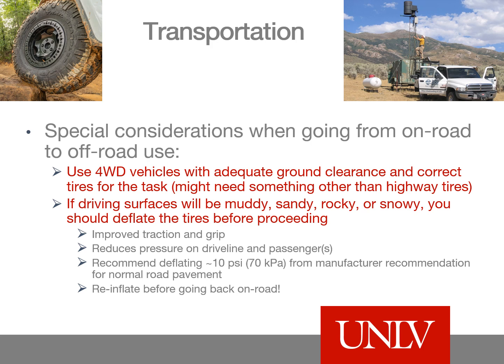Regardless of tire type, you should deflate the tires by at least 10 psi or 70 kilopascals before venturing off-road onto driving surfaces that might be sandy, muddy, rocky, or snowy. This will greatly improve traction and grip, and reduce the pressure on the drivetrain and the passengers in the vehicle. Of course, you should reinflate the tires back to the manufacturer recommendation before going back onto an improved road.